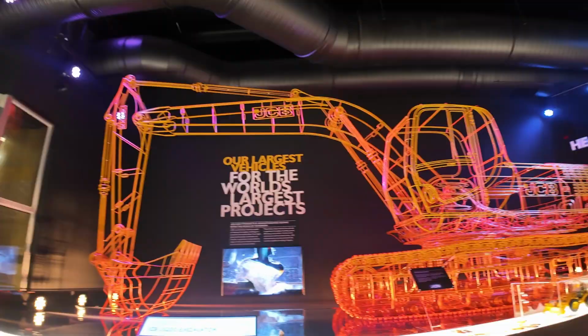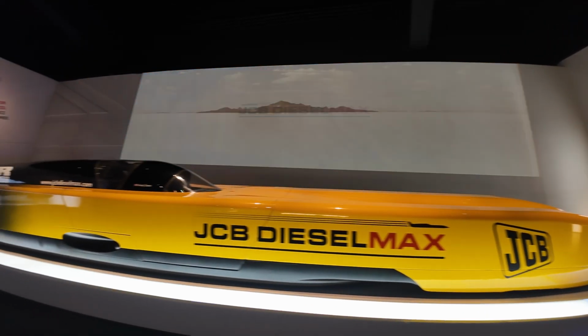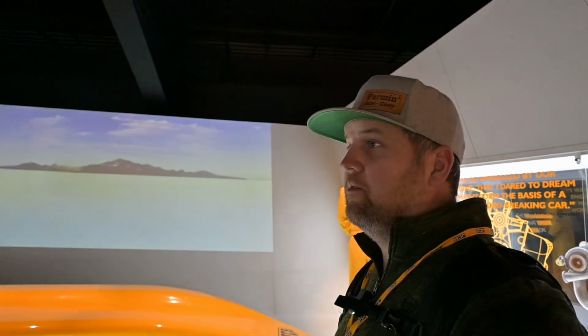People ask us all the time why we drive a JCB. That's a really good reason. One of many, but that's a very, very good reason. There's lots of sayings and quotes around here, but that's a pretty integral one that's important to us, let alone being a family-run business. Excuse me, sir. How fast does that go?